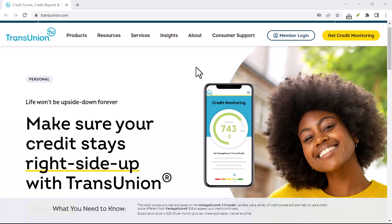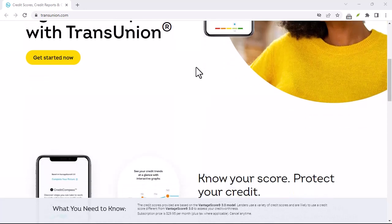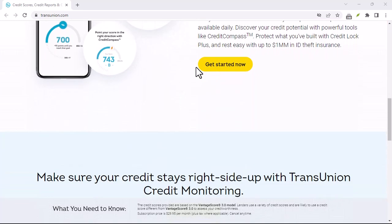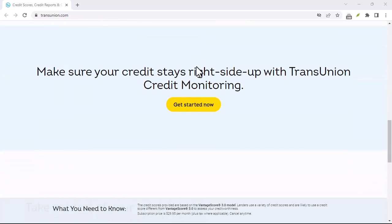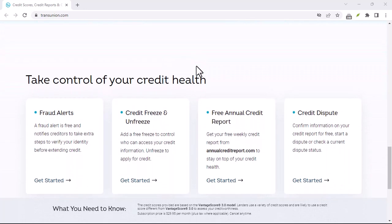Ever wonder what's lurking in your credit shadow? It's not a monster, but it can feel like one sometimes: your credit report. This mysterious document holds the key to your financial well-being, influencing everything from loan approvals to insurance rates. But keeping tabs on it can feel like a chore. That's where credit monitoring services come in, promising to shine a light on your credit situation.